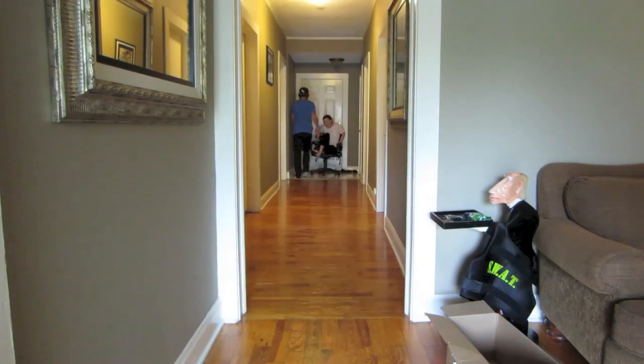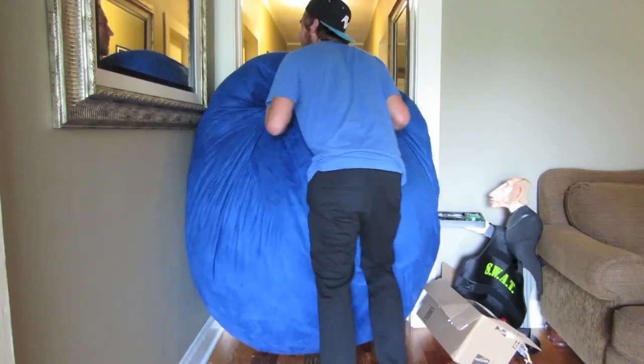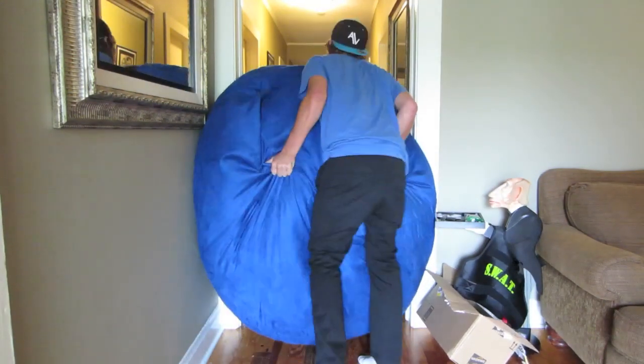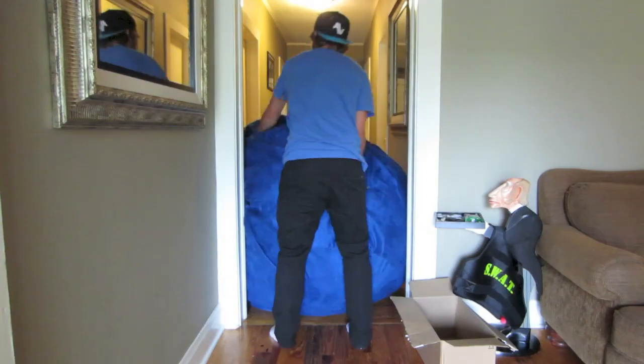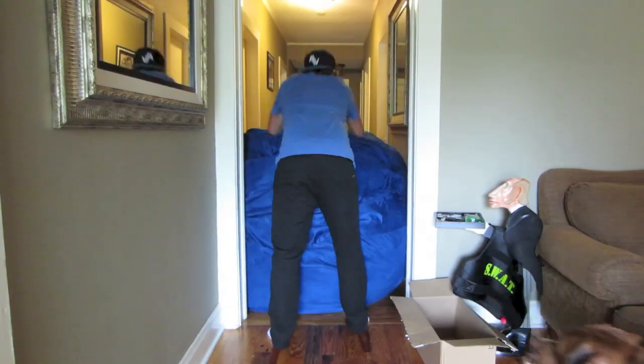I don't feel safe with you in control of anything. Oh my God, we can put the beanbag at the end of the hall and just run you into the beanbag. That would be fun! This beanbag is so freaking big, I can barely fit through the door frame. You'd be a bitch to put back here. All right. God, this thing's heavy.